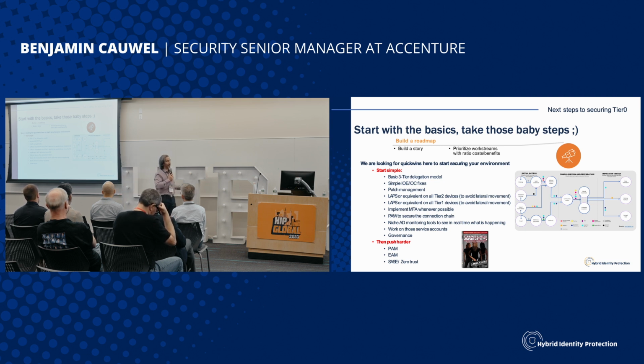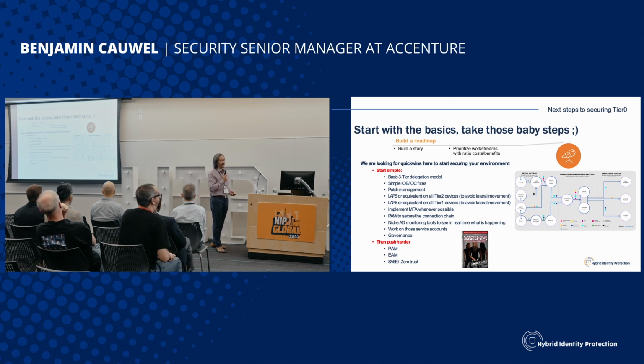Patch management, I mean, how many years have we been hounding everyone for patch management? Patch management is basic. So it's not just for your Windows servers, as we were saying, it's for your servers, but it's also for your firewalls. It's also for your VPN gateways. It's for everything that you have. So this is something that's really important.